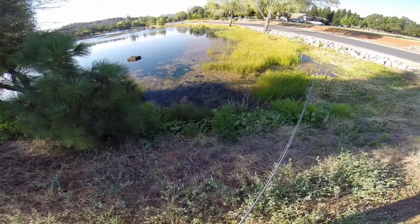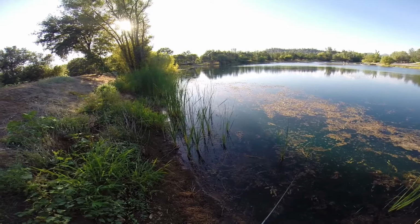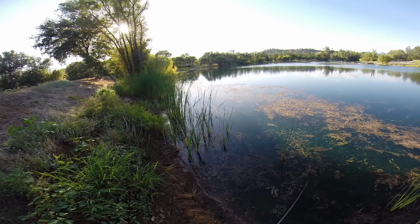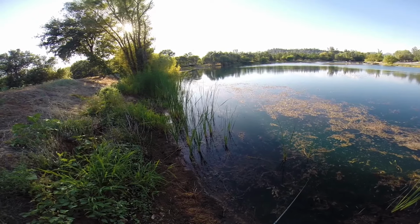We're gonna start off with the frog. Blew up on my line, probably a little bluegill. I'm almost gonna guarantee it's a bluegill. Kind of irritates me. I had a chance to catch that fish.